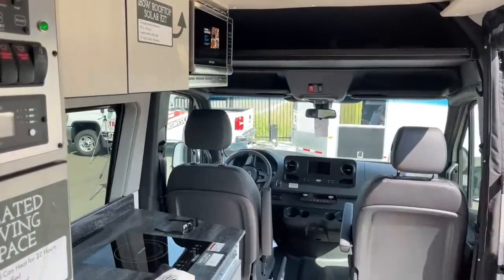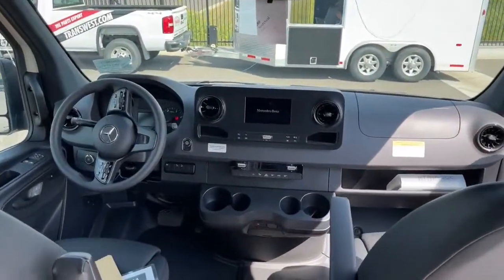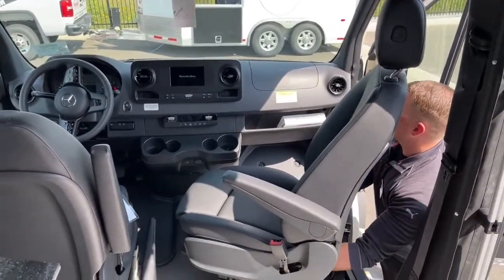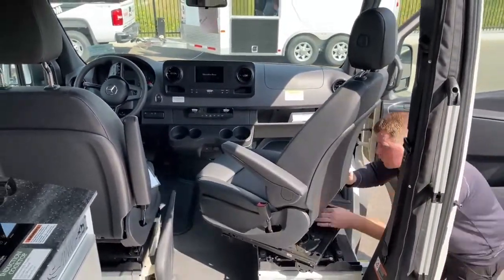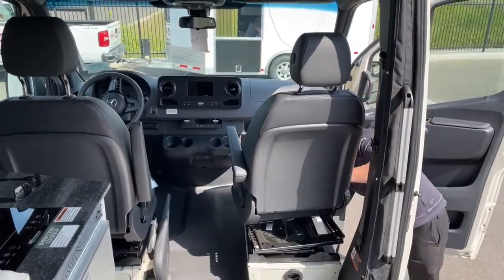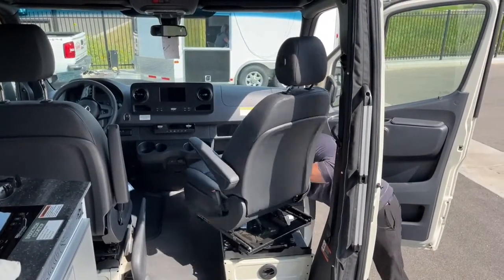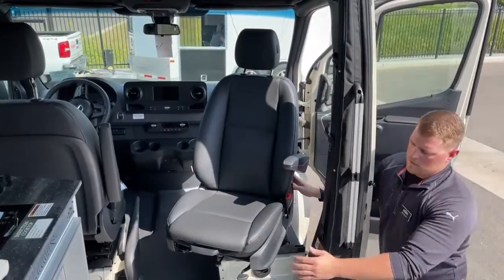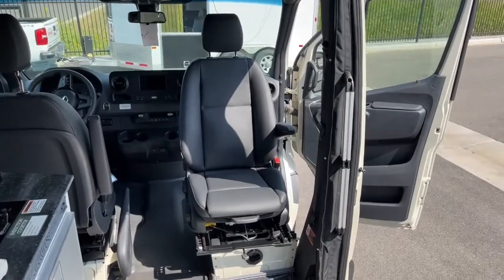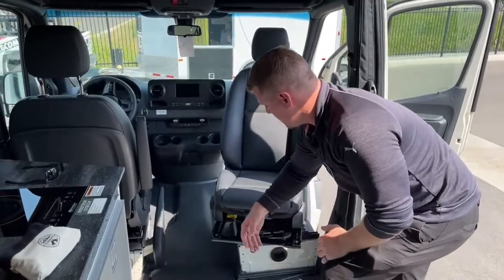So coming up towards the cab area, it's important to note that both your driver and passenger seats are swivel seats. So just a quick moving forward. I'm getting hung up on something. There we go. It's always a good idea just to check underneath and make sure that nothing's getting caught. But all it is, you move the seat forward just a little bit. The lever to release it's right here, and then it just turns around.